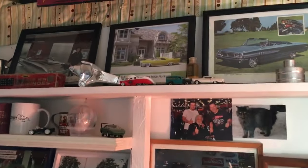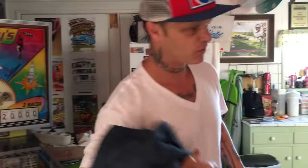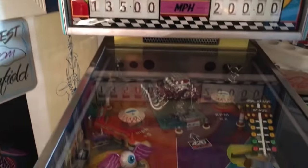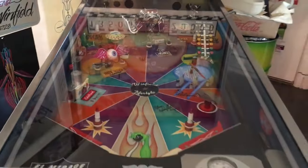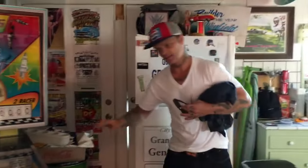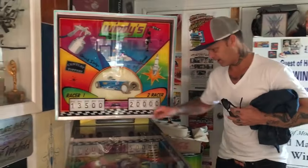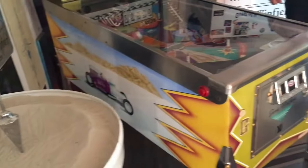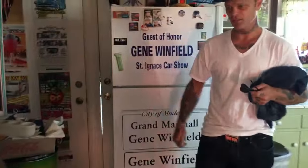I was here for 10 minutes and I learned something on a taillight. He showed me something on a taillight. I'm taking it back to Nova Scotia and putting it in my brain. Look at this thing here. Somebody from Spain or France made this for him, like an engine, an eyeball, painted on the side. Gene Winfield made that for him in France, shipped to Spain and then shipped here.